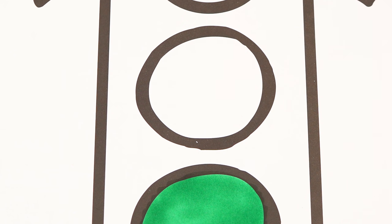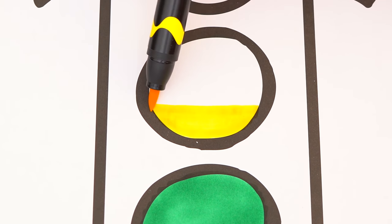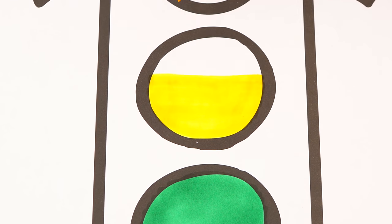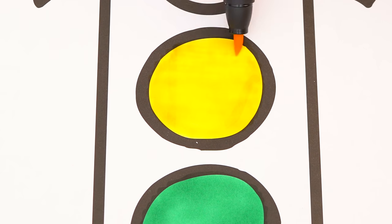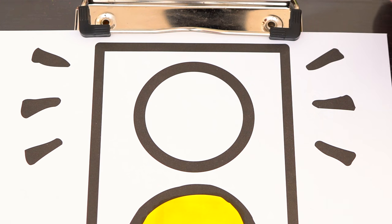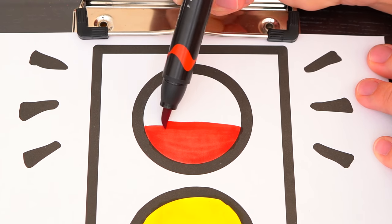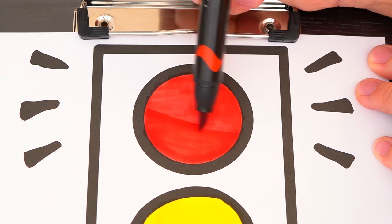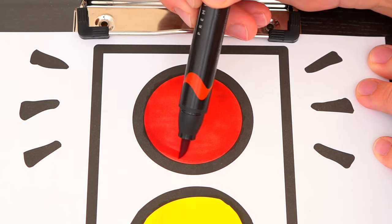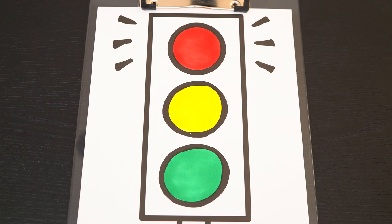And the middle light is yellow for slow. And the top light is red for stop. And let's color in the rest of the traffic light dark gray.